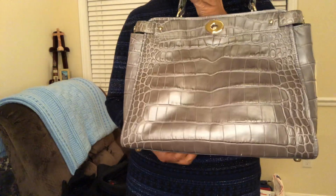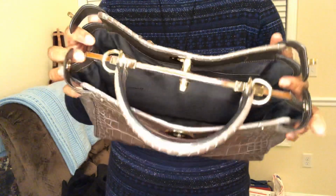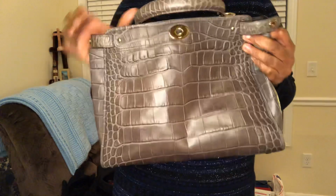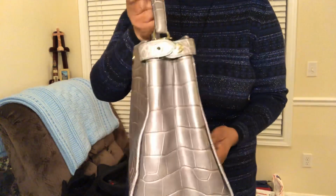for $199. I did have to pay shipping and that doggone tax. So all in, tax, tag, title, and destination charges, I got this into the Duck's Nest for $225.